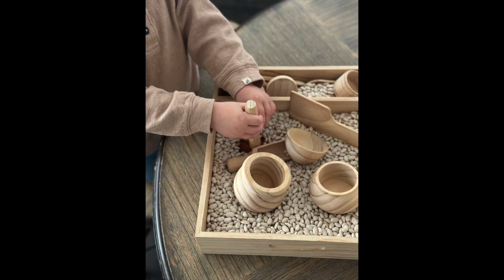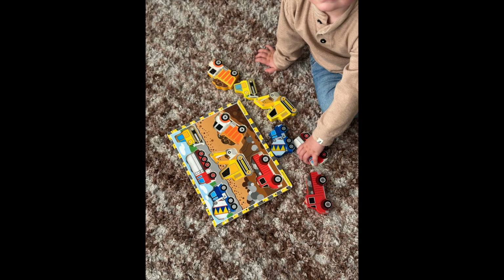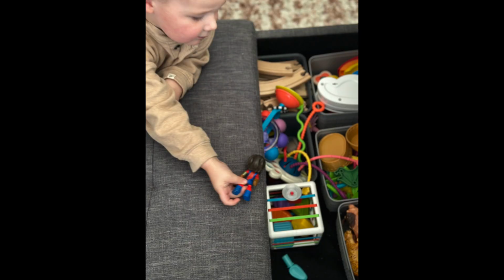This is a picture of Levi's hands working in a sensory bin. One of the things he does to help out around the house is he's hanging up the leash, his dog's leash on the door. Here you'll see Levi, he's working on a puzzle with his hands. And here he's reaching for some toys out of the toy bin.